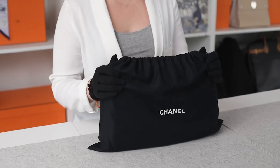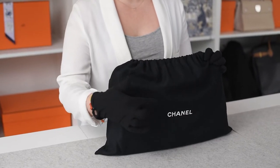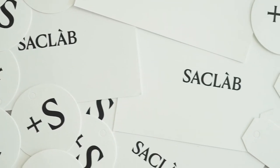You can find many fake dust bags, but the original black one shows the logo in the middle of the dust bag. The priority is that our clients can shop with confidence.